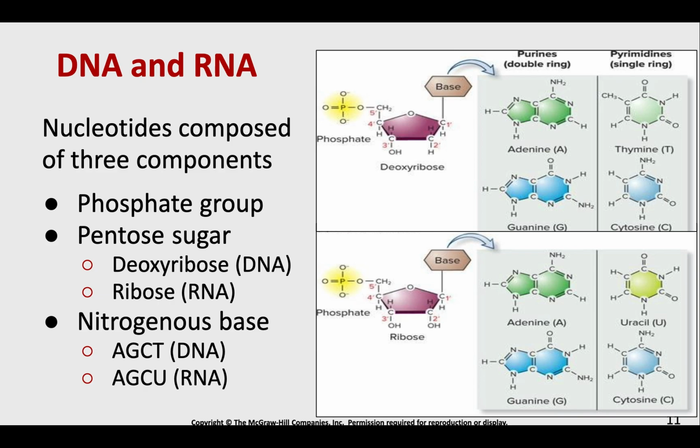So, quick review. DNA versus RNA, mostly focusing on RNA, but they're all composed of nucleotides that have these three components. We have our phosphate group, we have a pentose sugar, which in DNA is deoxyribose and in RNA is ribose, and then we have our nitrogenous base, which is either a purine or a pyrimidine. The difference between DNA and RNA is that RNA has uracil instead of thymine. So you should know this. This should be review.